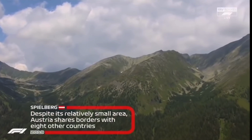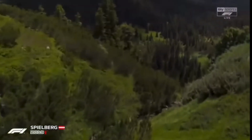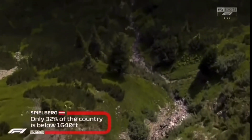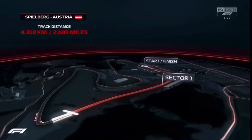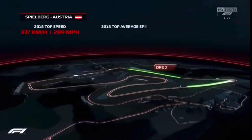In the past, wins from pole: 5 out of 12 on this track. Can Charles Leclerc take a victory, a maiden victory, from his second ever pole position this afternoon? I said we're in the hills, only 32% of Austria is below 1,600 feet. And this is the beautiful sight and the 2.68 mile circuit that we're going to be racing on this afternoon.